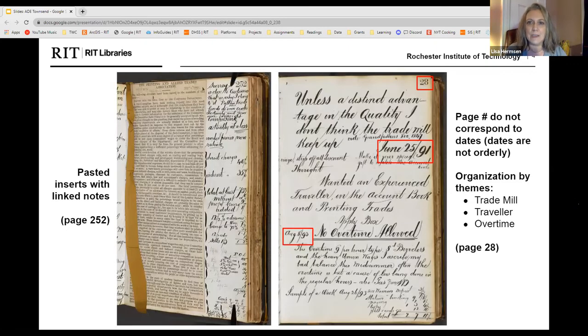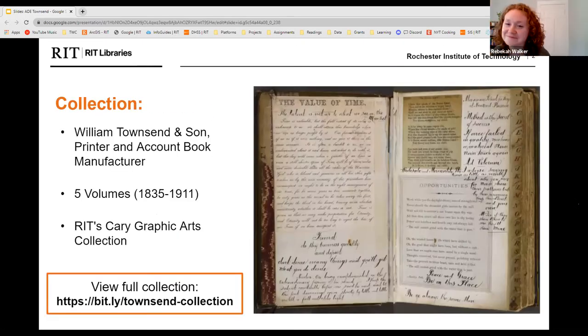Rebecca, do you want to go back to slide 2? I just want to mention that the full collection is digitized at that site. So if you would want to go and click on that, you could.